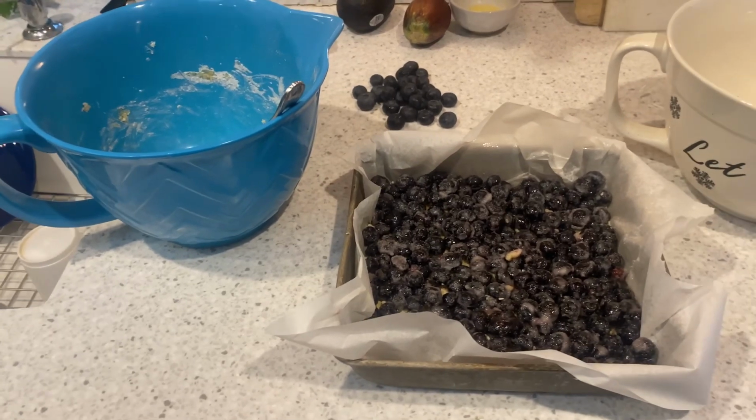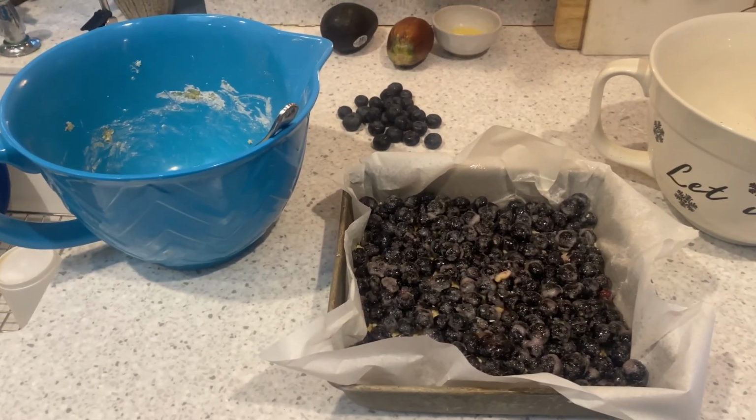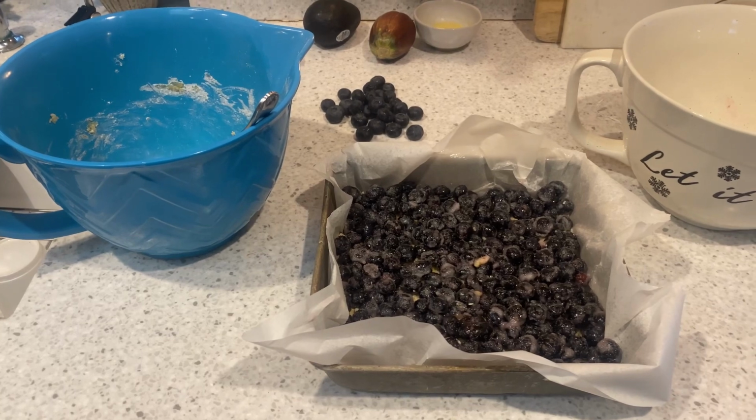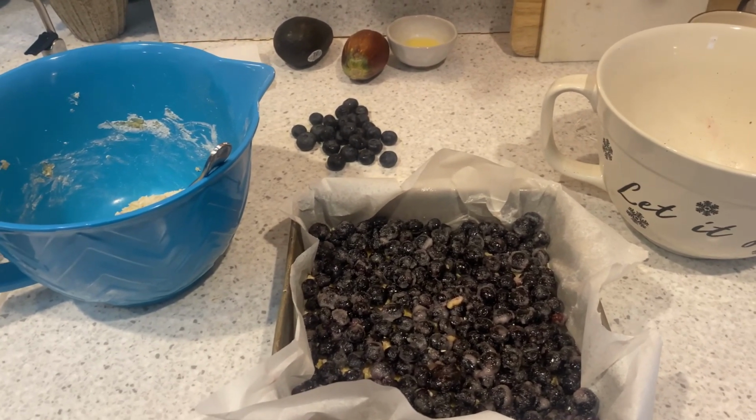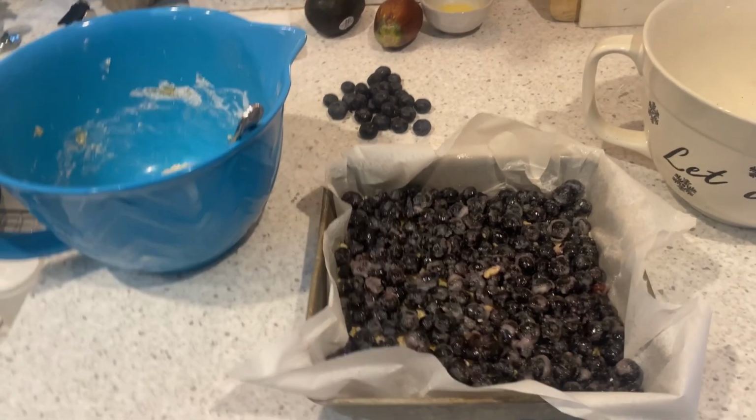So I'm making this recipe. Of course, I'm cutting it in half, and I'll probably end up taking a lot of it to the office with me tomorrow. I didn't want to make you watch me do all of the flour and the sugar and yada yada. I will put a link to this recipe down below.